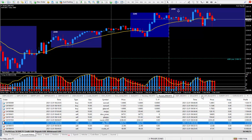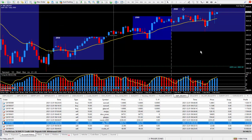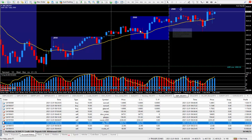Moving to the S&P 500. Right here, I knew I wanted to be selling it. Let's drag and drop it up. Remember, it's based on the higher time frames. There's way too many newbie traders down on the 1 minute, 5 minutes, and like this, a lot of people would say, oh, this trend is up. Well, it's up on the 15, but it's not up on the higher time frames.